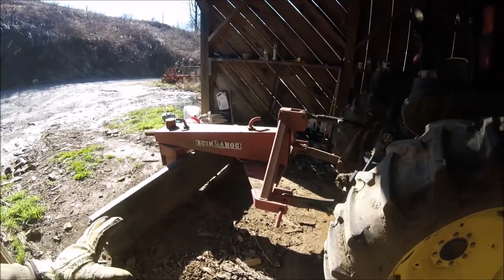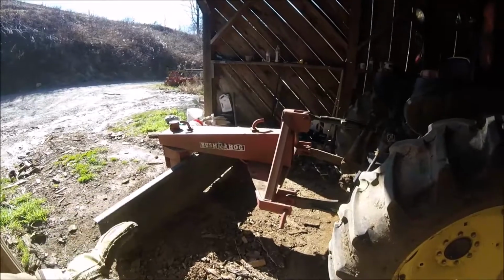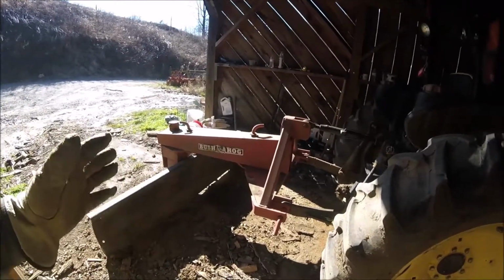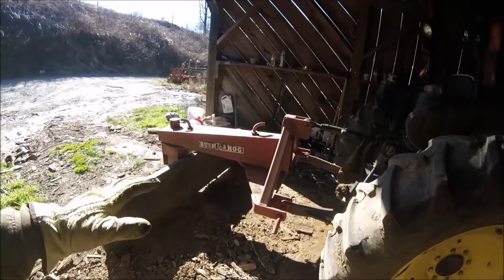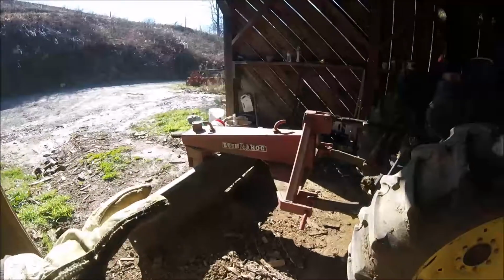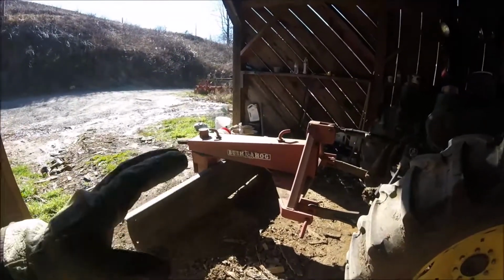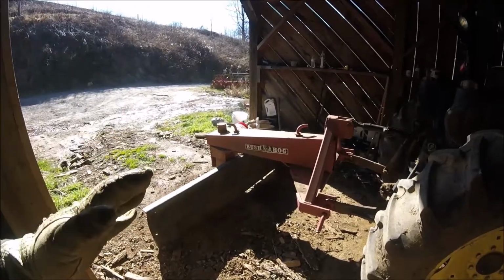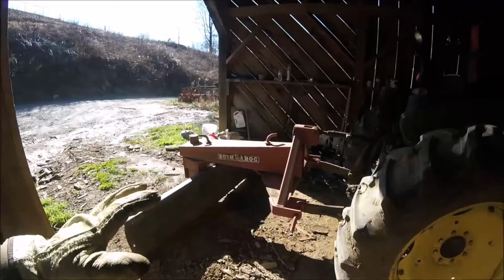Could I get by without it at this point? Probably, yeah. I could get by without it. It makes some other chores a little more difficult, but I could get by. Now, this particular Bush Hog scrape blade, when I bought it 10 or 12 years ago, I guess it was now. It's been a while.